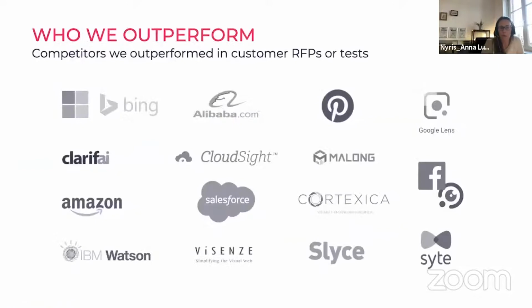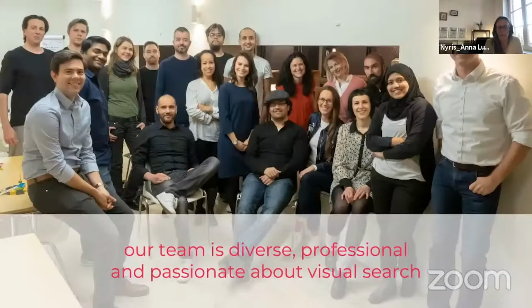So who do we outperform in these RFPs when we get tested? A lot of different companies, the big players in the market like Google Lens or Bing or Salesforce or IBM Watson, and also smaller startups like Site. We consider Alibaba to be our strongest competitor. So that's us. Nyrus is now 29 people strong, a very diverse, very professional team, and happy to get in touch with you.